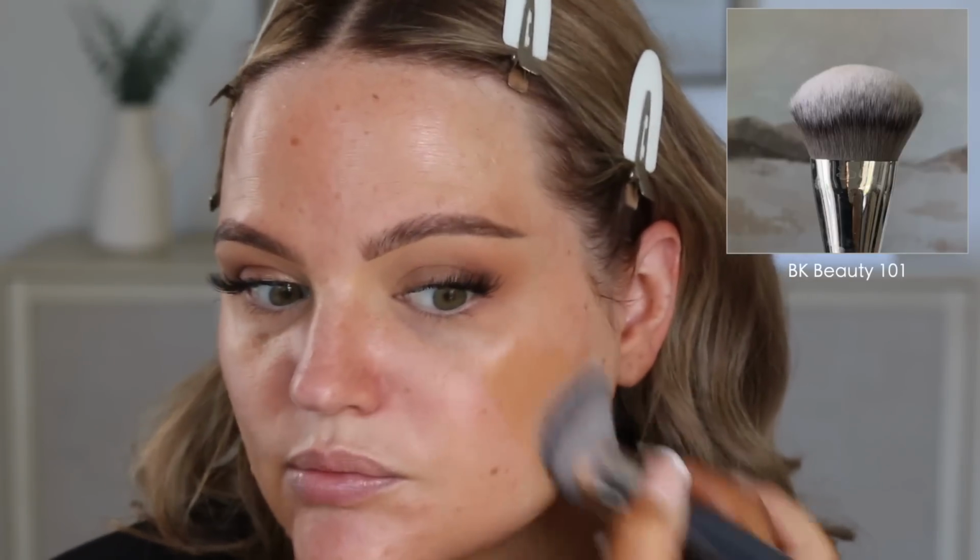And I'm going to be using my BK Beauty 101 brush, and apply this on the skin. This is locked on, full coverage if you need it. I use light layers of products and it doesn't feel heavy on my skin. Granted, my skin eats makeup, so I don't typically get that heavy sort of feeling on my skin.